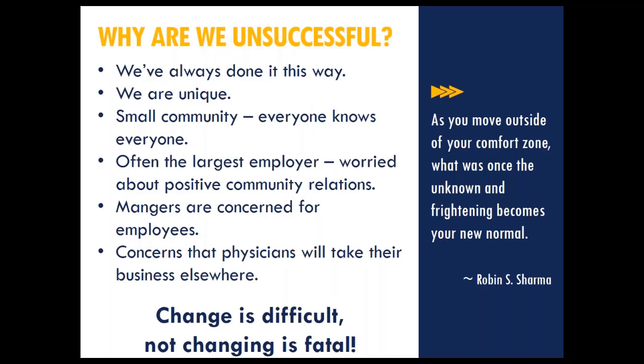Everybody wants to think they're special, and we are special. And every organization does have some uniqueness in your reporting structure, your physical structure of your department, workflows, the population you serve, but there's also a lot of similarities. In small communities, everybody knows everybody, everybody's friends, managers are managing friends, so it's hard to make those tough decisions and implement changes.